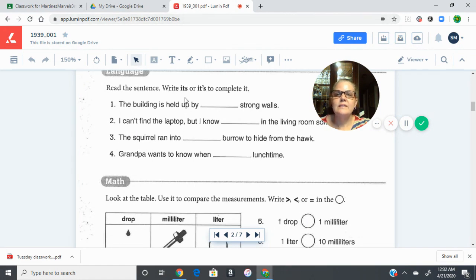So we're going to read the sentence and we're going to write it's or its to complete it. So the difference between these two: its, ITS, is a pronoun that is referring to a thing. And it's with the apostrophe S is a contraction for it is. So one of the ways that you can double check yourself is to take that it's and change it to it is and see if it makes sense in the sentence. If it does not, then you want the other its. Hopefully that helps.